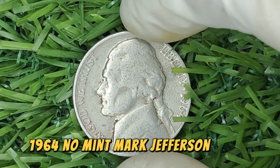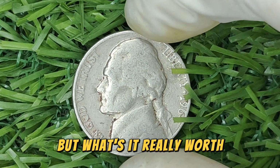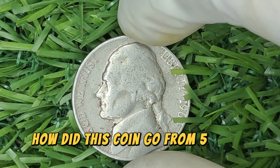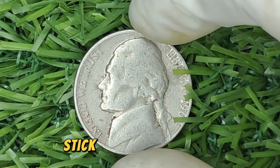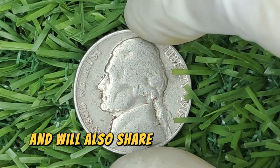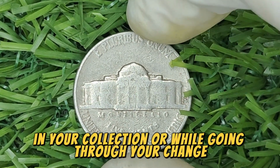1964 no mint mark Jefferson Nickel. You've probably heard of it, but what's it really worth? How did this coin go from 5 cents to potentially $1.7 million? Stick around to find out, and we'll also share tips on how to spot this rare gem in your collection or while going through your change.